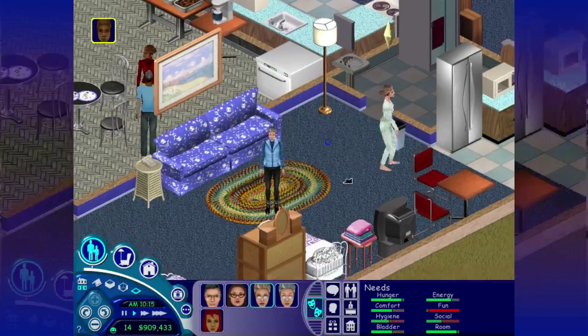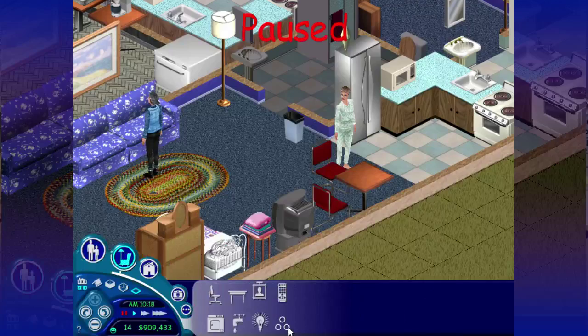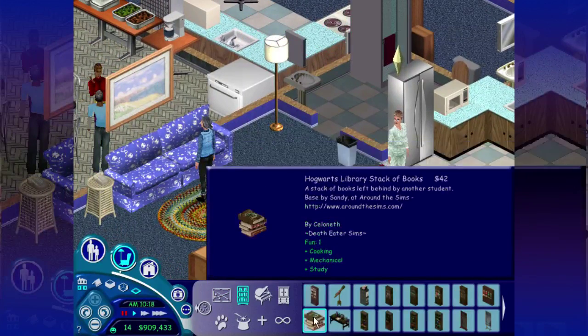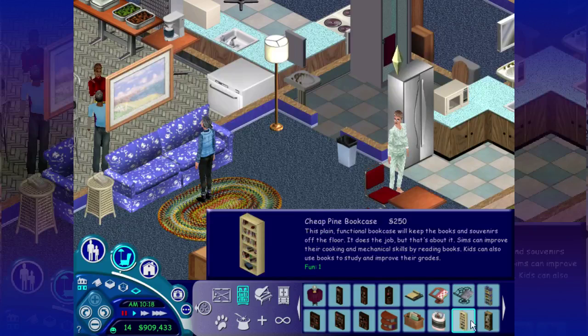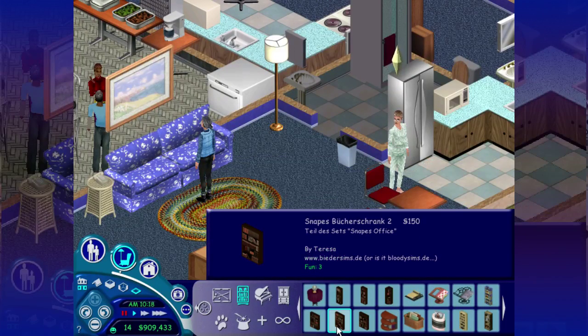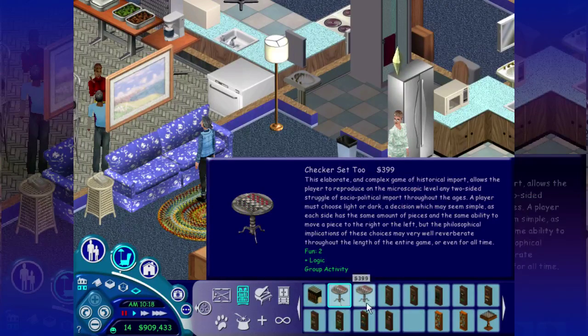Look, if your fun is, do you want to read a book? Is that it? Would you prefer? Let's see. I'm not super into Harry Potter, but I like the magic objects for some of my lots. Let's see.